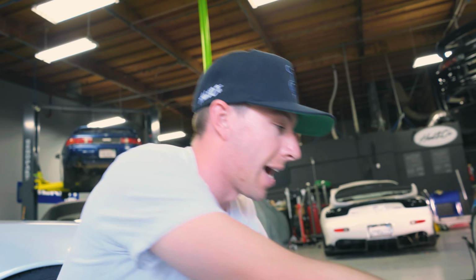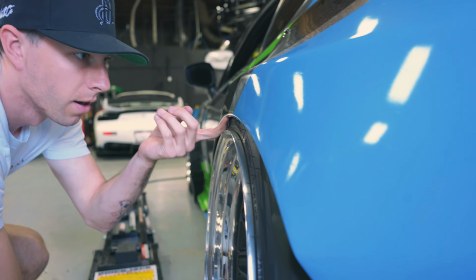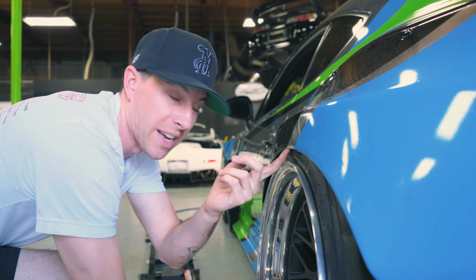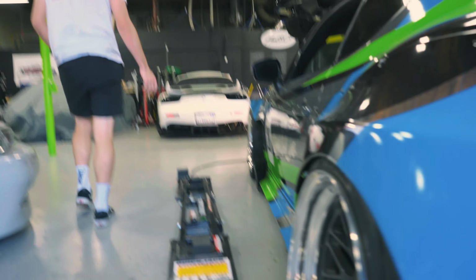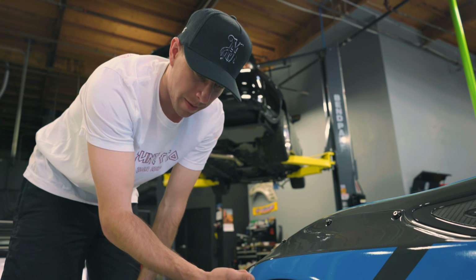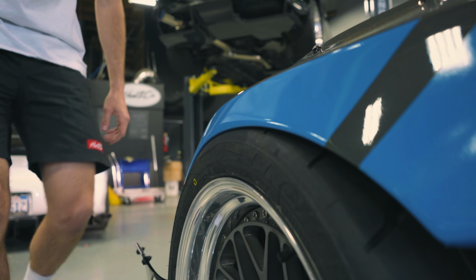100%, I haven't seen it. Yeah, we're not even buttered up anymore. Well, we are, but it's just higher up. Normally I wouldn't even be able to get a fingernail underneath that lip, so that's definitely lower there. And then the front, maybe a little bit. That's pretty much how the rear was before. You couldn't even get a piece of paper through there. You could tell it's really pulling on the fenders a lot. But the rear, much different.